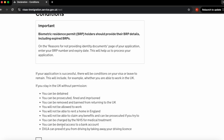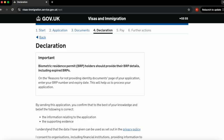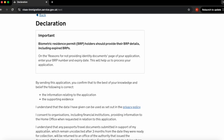Now we are on the declaration page. Before submitting your application, you must confirm that all information and supporting documents are accurate and to best of your knowledge. You agree to the Home Office using your data and that the financial institutions may be contacted for verification.